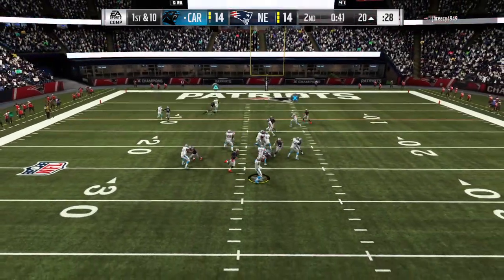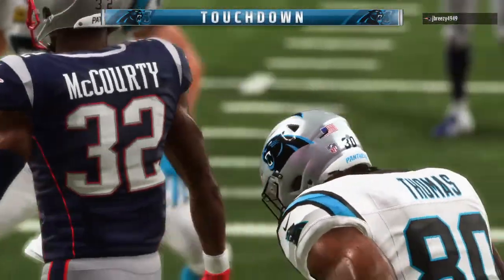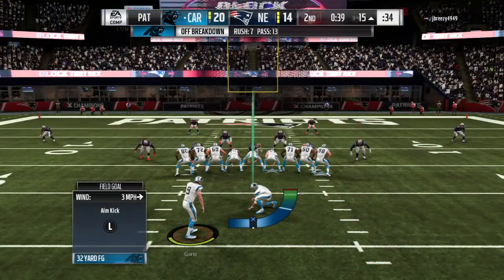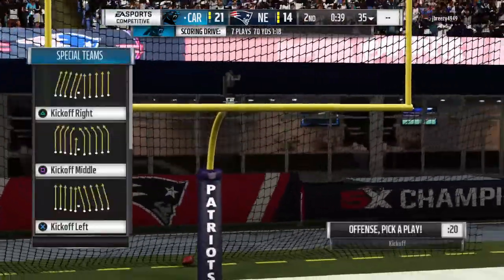From the red zone now, Newton. He's got it for a Panther touchdown. Cam Newton with his third touchdown pass of this first half. And the Panthers have broken our tie as they take the lead. And that touchdown gives them a touchdown lead before they attempt the extra point.